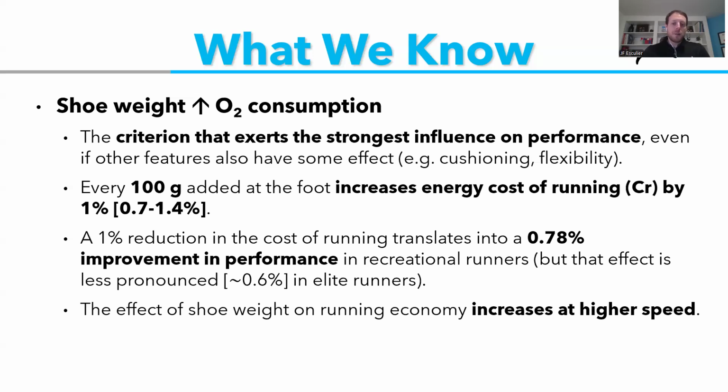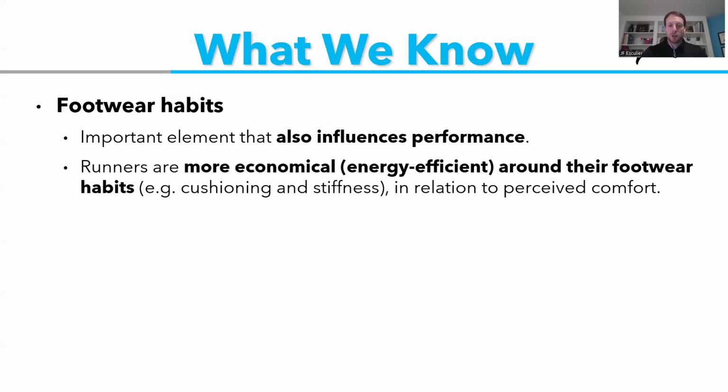The other thing that's quite important to know is that what you're used to, your habits in terms of footwear, will also influence performance. And simply because if you're racing with something that you're used to, or close to the shoes that you're used to in terms of what the new shoes look like or your racing shoes look like, you will be more economical because you're more comfortable in that kind of shoe. So the perceived comfort seems to be an important factor related to performance.